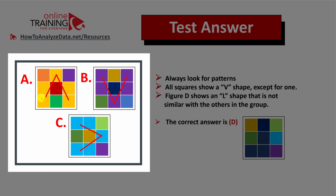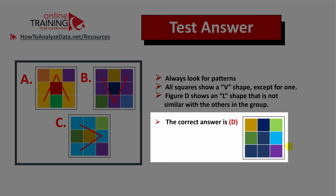In this particular case, you see that we have a V pattern, and choices A, B, and C all have V patterns in different dimensions. And choice D, in this case, does not have a V pattern. Maybe you can imagine some letter, maybe in another alphabet, but I don't see anything in English that you can imagine here. So the correct answer here is choice D.